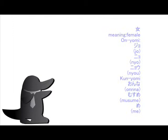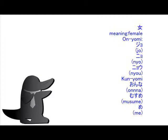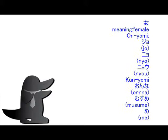Today's Japanese Practicable Kanji is this. The main meaning of this kanji is female. In onyomi reading, you can read jo and nyo. In kunyomi reading, you can read onna, musume, and me. No okurigana for this kanji. In Japan, we study the kanji in first grade at elementary school.